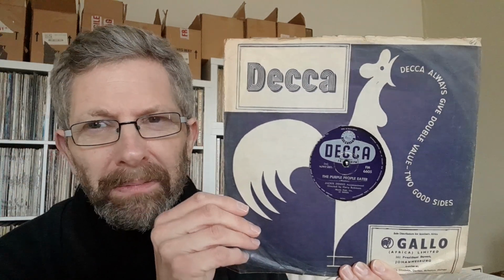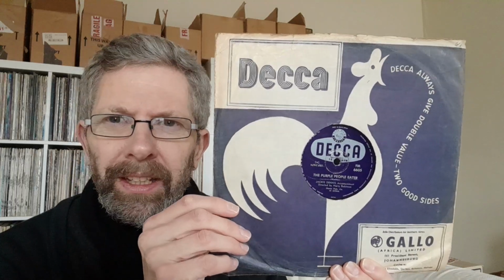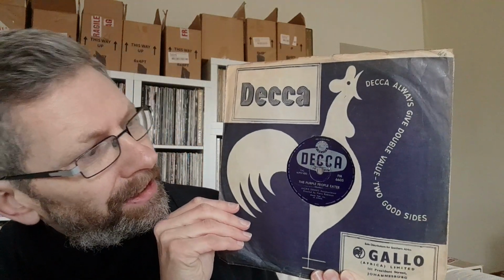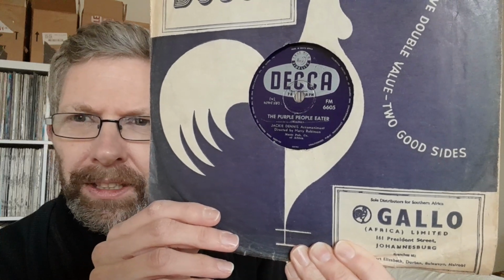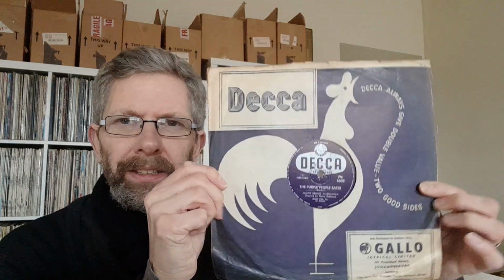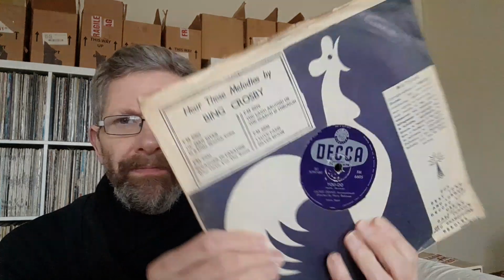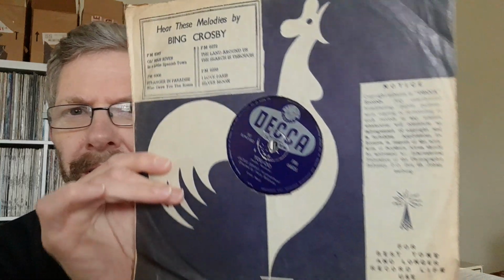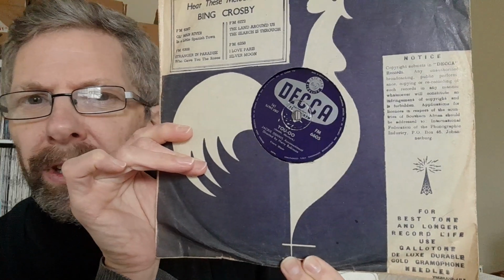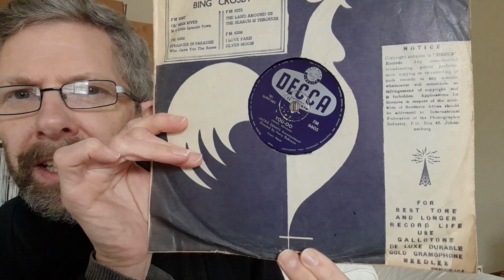Let's look at the design of this one. Decca, always give double value. Two good sides. Not great or amazing, just good sides. And there we go. Lovely stuff. And down the bottom here, you see Gallo. It's in President Street, Johannesburg. Quite a nice design. And here's the rear. A little bit bigging up Bing in the corner. And also some essential information for audiophiles of the day.